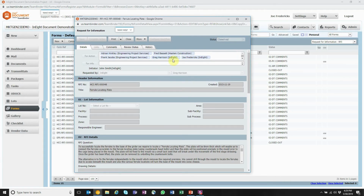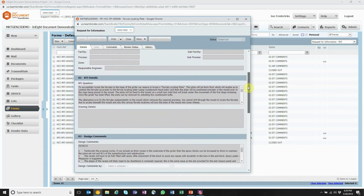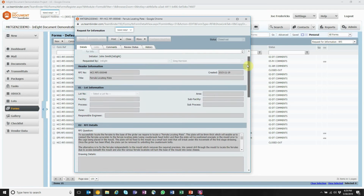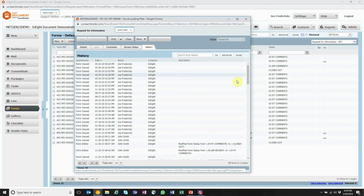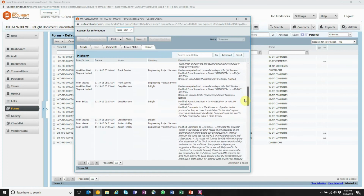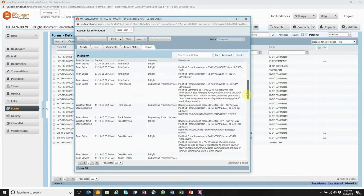Again, here's a completed form. We can see who that form went to. We can see the details around what was requested, the design review, and through it. We can see the review status, how long it took and who the reviewers were, and again, the detailed history within the audit log.